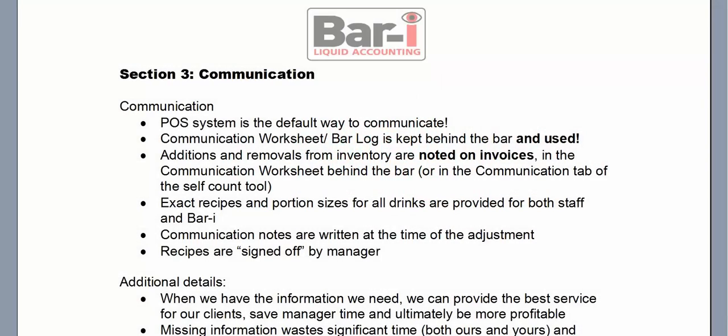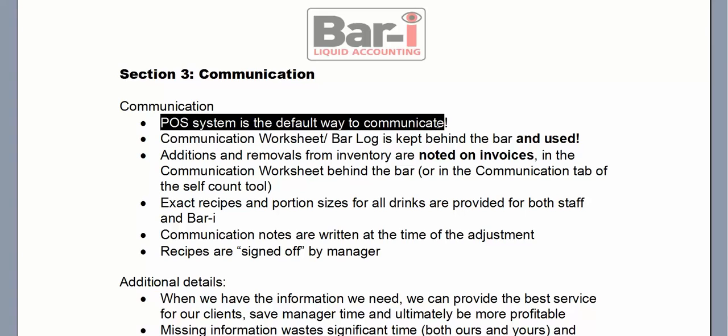Section 3, Communication. In the previous section we talked in detail about how invoices tell us what product was delivered, and it's important to check those. The next thing is that when we use product, most of the time we'll know that the product has been used because it will be rung into the point of sale system. So the point of sale system is very much the default way to communicate.